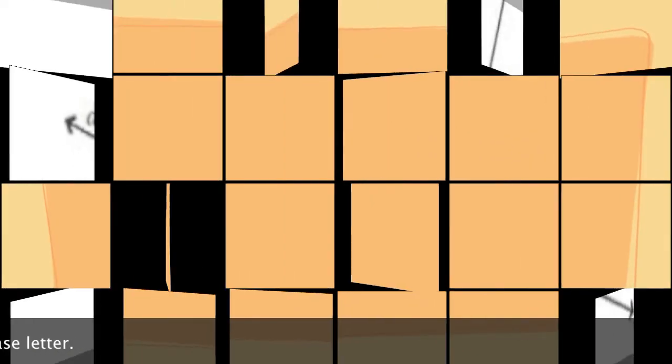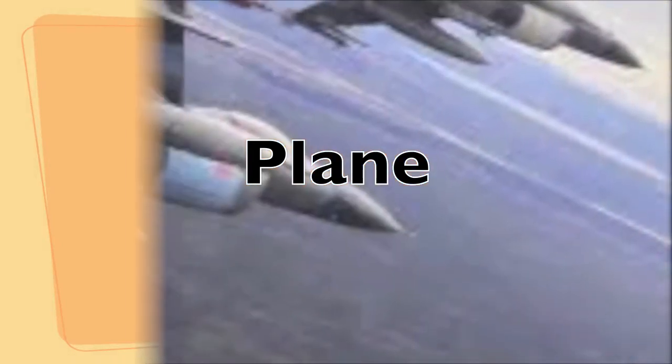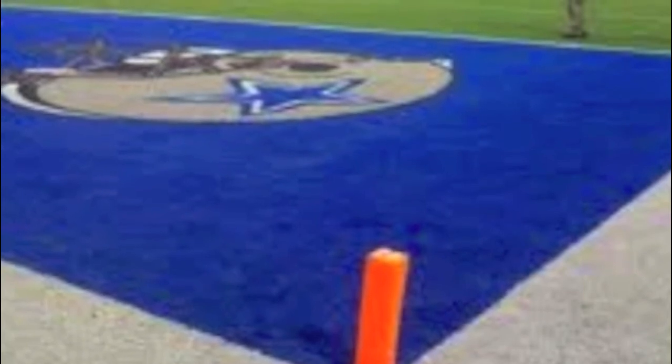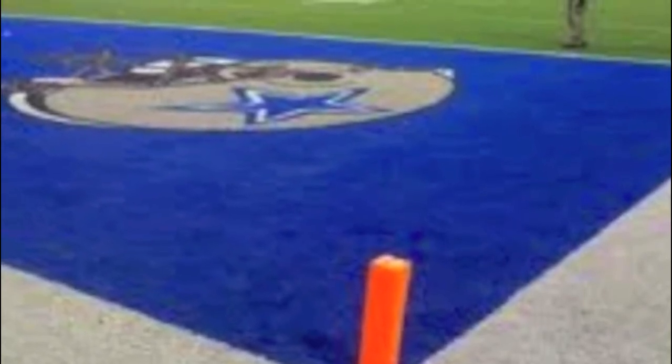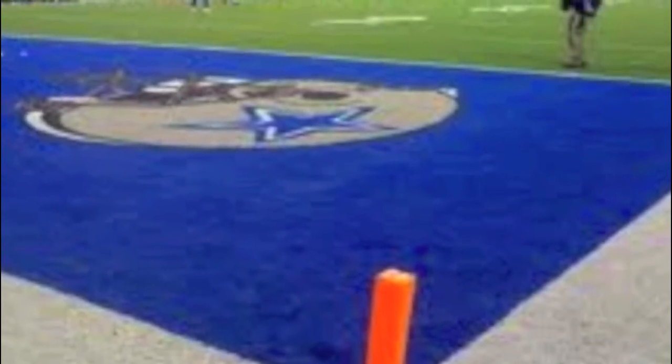Okay, the next thing we are going to talk about are planes, but it's called a plane, singular. And no, we are not talking about these type of planes, of course not. That would be too interesting and too much fun, so we're going to stick to just the algebra, just the geometry, which does include this type of plane, however. This is actually a plane in the real world. This is the end zone at Cowboy Stadium, for those of you who don't know.